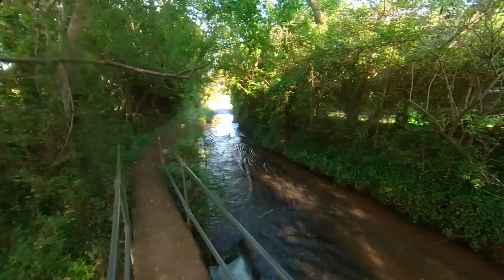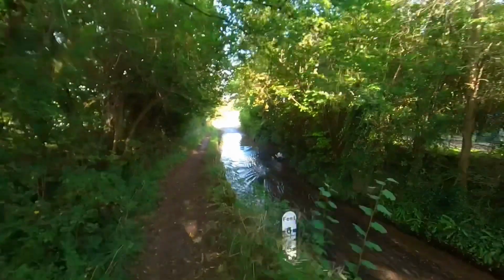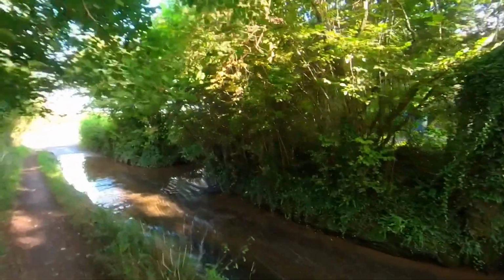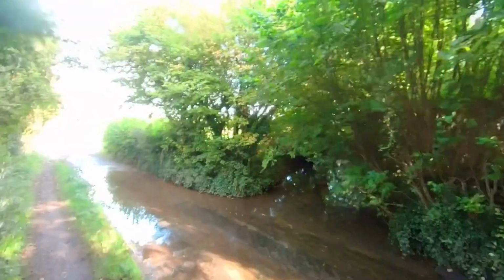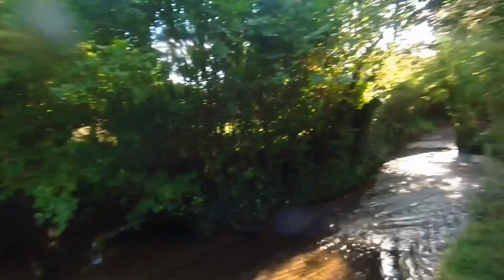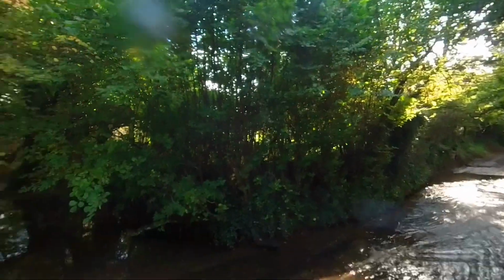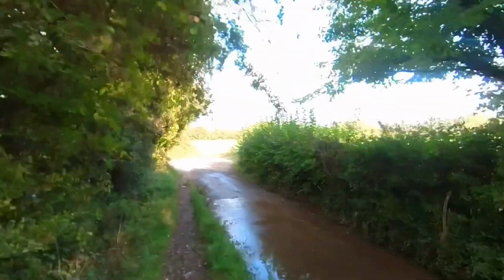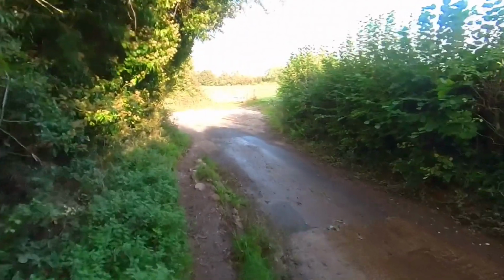I'll get across here, you might not be able to hear me for the river. That is the River Axe, as in Axbridge that I passed through earlier. Flows down, obviously across the road here and under the footbridge there. Runs alongside the campsite, so yeah, campsite should be just around this bend. Keep getting distracted, don't I?